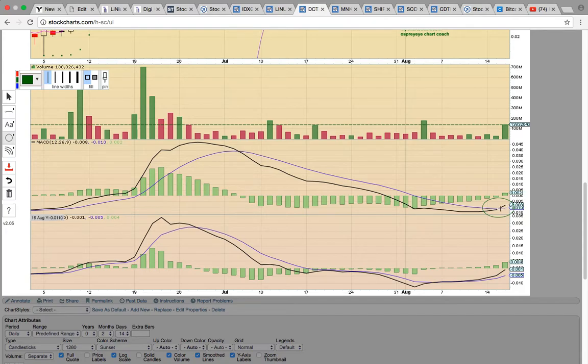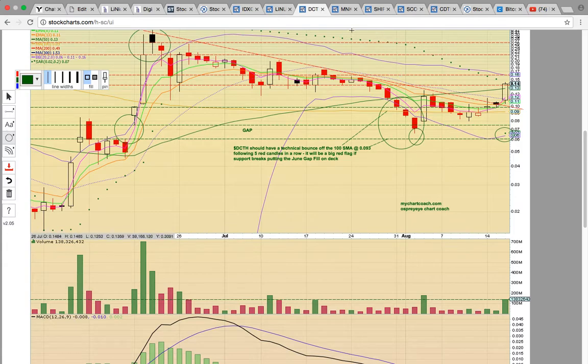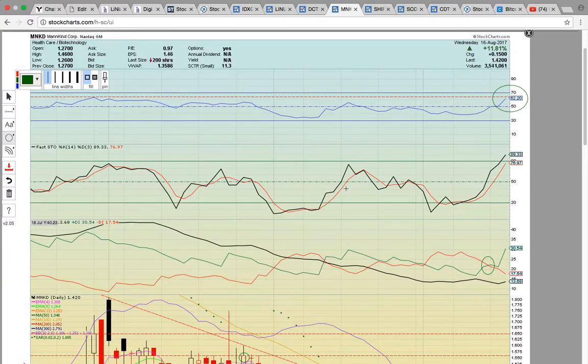This is on the 12, 26, and 9. So notice how the MACD line is the black line, and it was below that blue purple line the entire time on the way down, and then it crossed above today. That signals that a possible new uptrend is starting, along with the MACD bull cross in the 8, 13, and 5. So they're all signals the chart is really heating up. It just needs to turn the middle Bollinger Band, the 50-day simple moving average, into support, and then it could continue higher up back into those 20s.